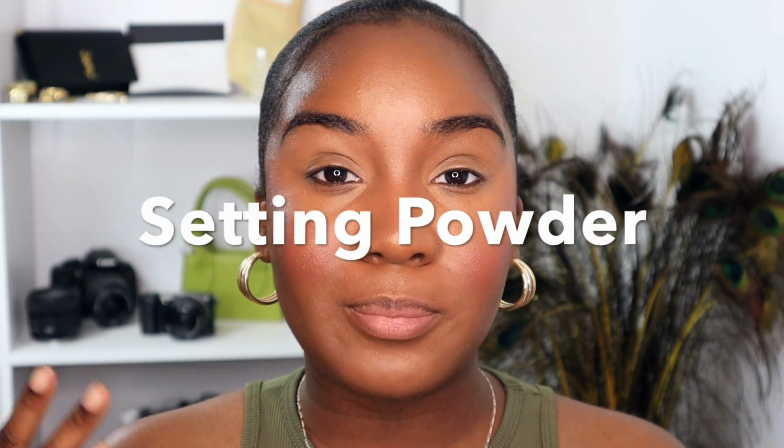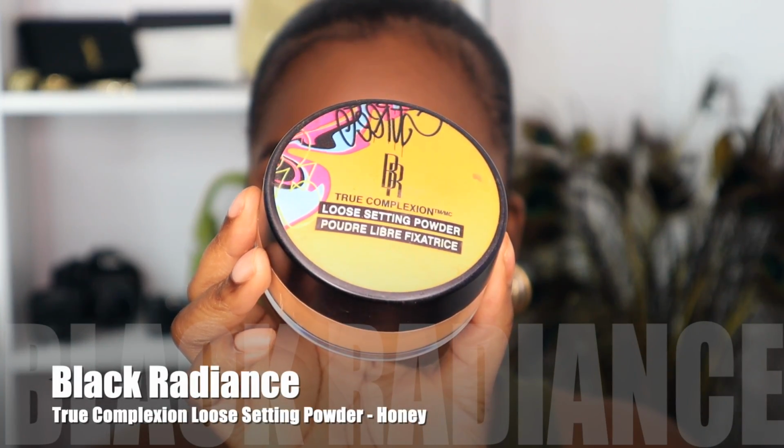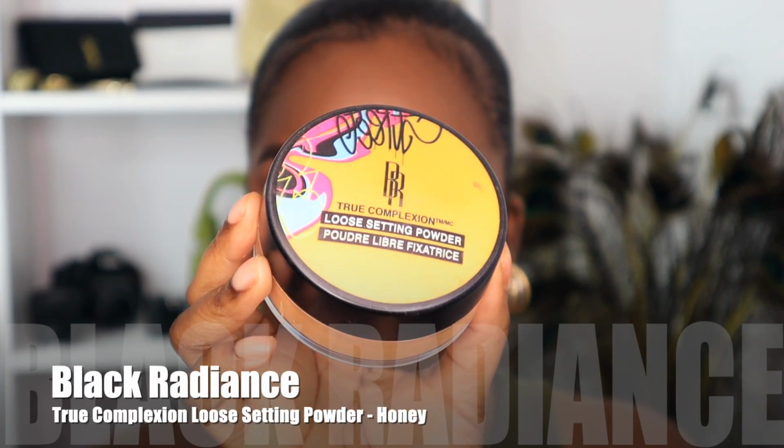All right, so now it's time to apply some powder. So when it comes to powder, we're talking about our setting powder, our face powder, our bronzer, things like that. So this is what's going to keep our makeup in place for the day. So I'm going in with my Black Radiance True Complexion Loose Setting Powder in the shade Honey. I love using this to set my under eyes and just all the areas that I concealed.